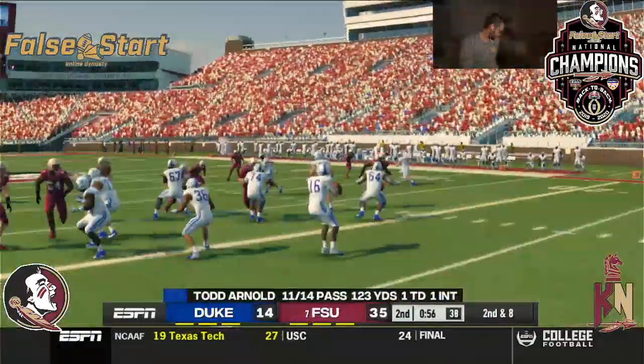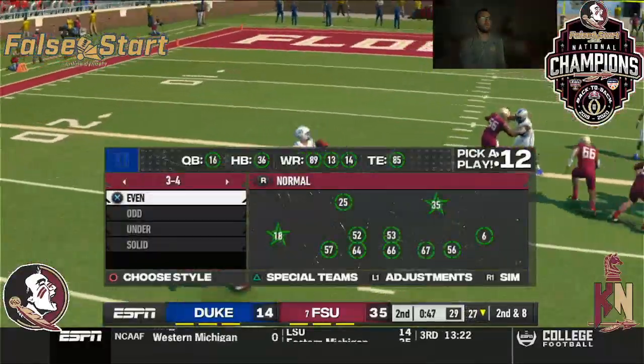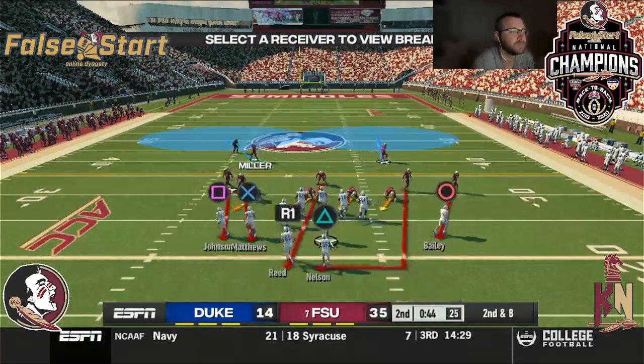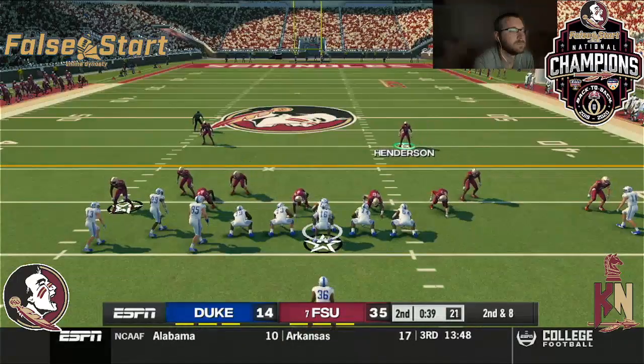Throws it in a hurry, and he's taken down at the 27. He didn't have much of a chance on that play. Boy, this defense has a lot of speed. They're all over him by the time he caught the ball. From their own 27-yard line, it's second down.